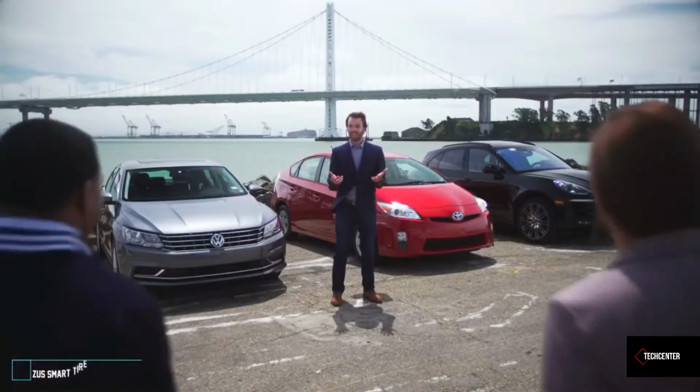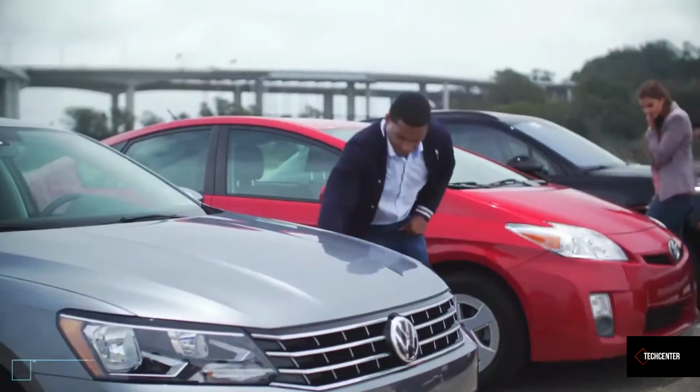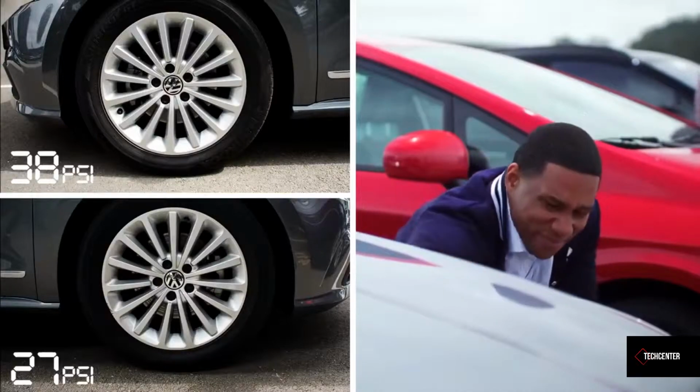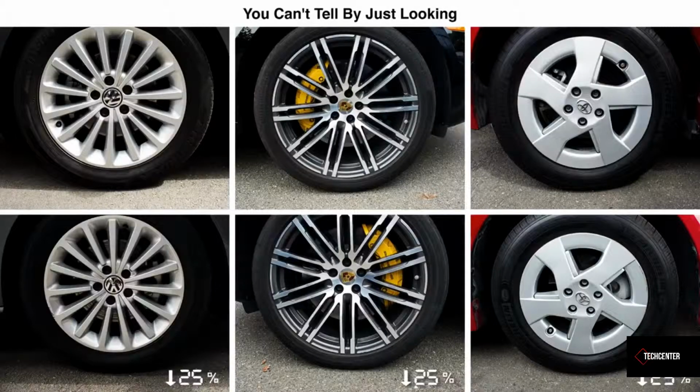Okay, owners, come here. I want you to guess which front tire is underinflated. This one looks a little different. They all look the same. Yes, they do. And this is the real danger. You can't tell by just looking.